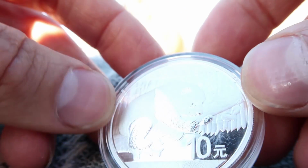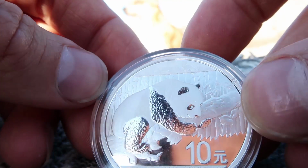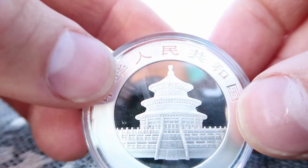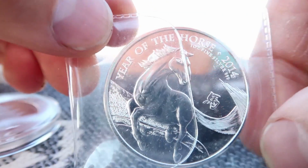It's definitely not as... I don't know. It's not as high quality as the Canadian coins by far. But whatever. It's nice to buy something different. And then another one that I got was this one.